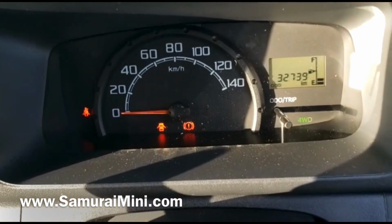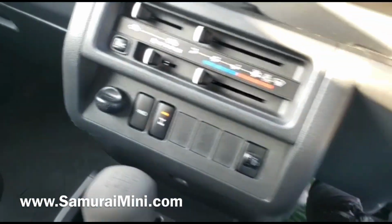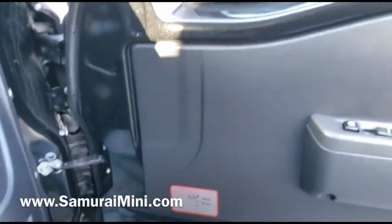Press this button here, the four-wheel drive light comes on there. Four-wheel drive's engaged. You press this button here, put it into reverse, you'll see that light come on. That's the rear diff lock engaged. It's also got high or low range on the transmission as well. Completely enclosed, you can see all closed up, and electric windows as I mentioned.